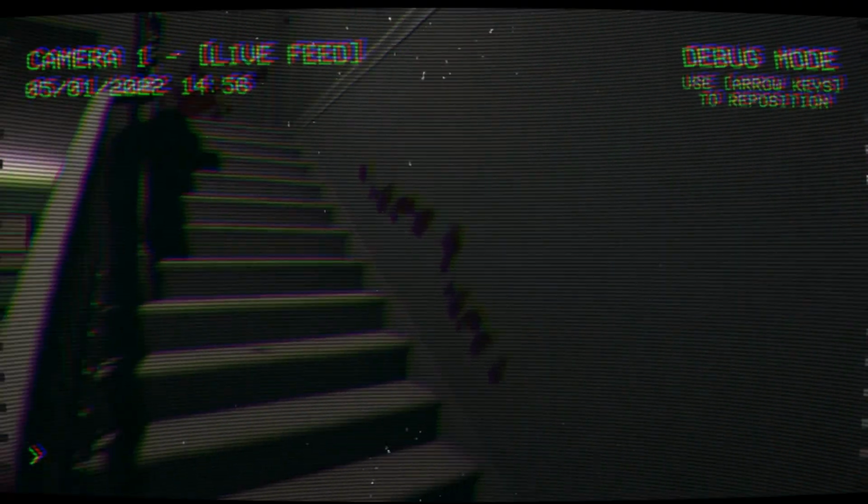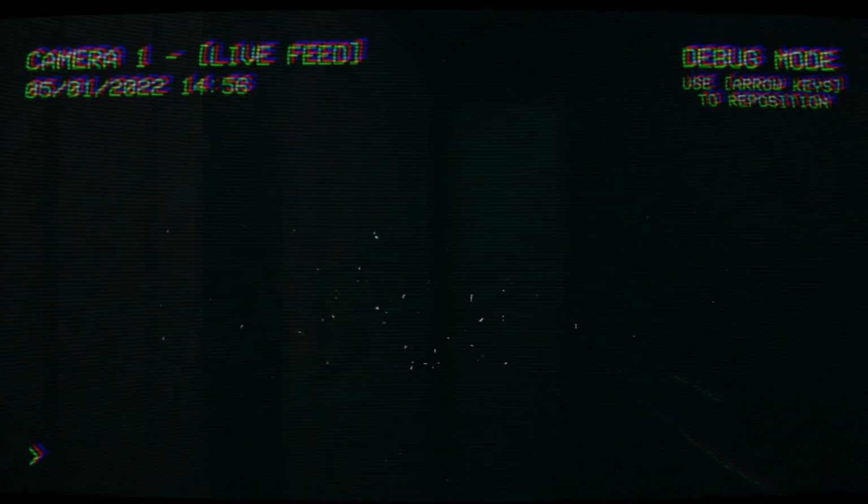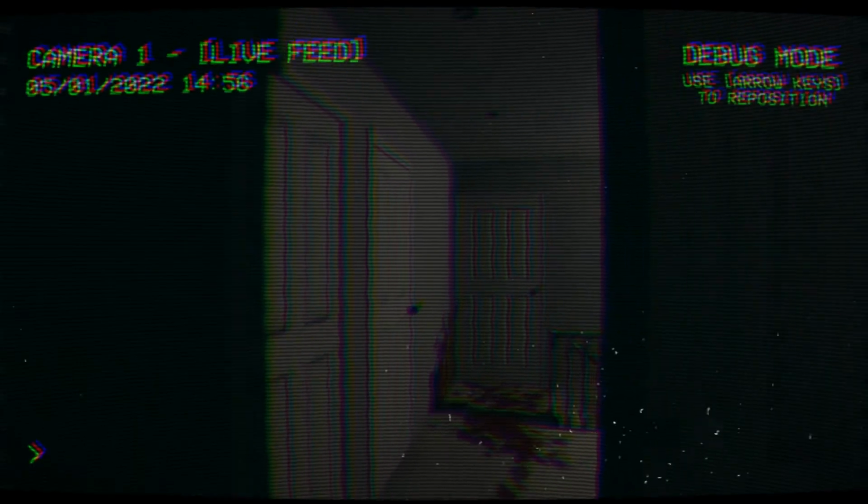Oh yeah, look at that. They have their new free moving mode where you can move around freely using just the arrow keys. This definitely isn't hurting my eyes at all. Oh nice, yes.